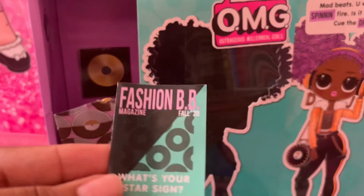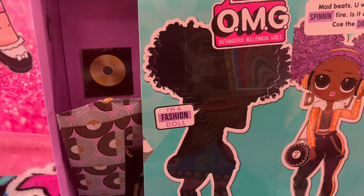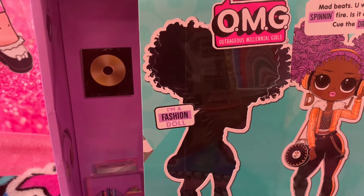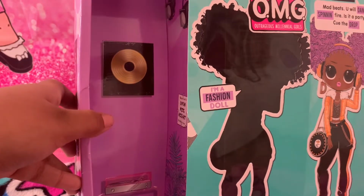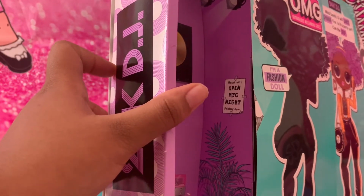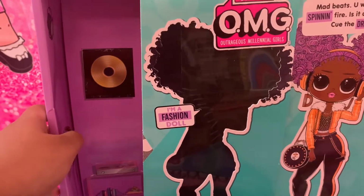We cannot forget her Fashion BB magazine to see what her star sign is. Of course, she comes with her two bags. Oops. Of course, she comes with her two bags in here. You can see here, her two little bags, and you can see what the inside looks like. She has a little CD right here. You can see here, open mic night. Okay, you can see here. She has some headphones on the side as well.